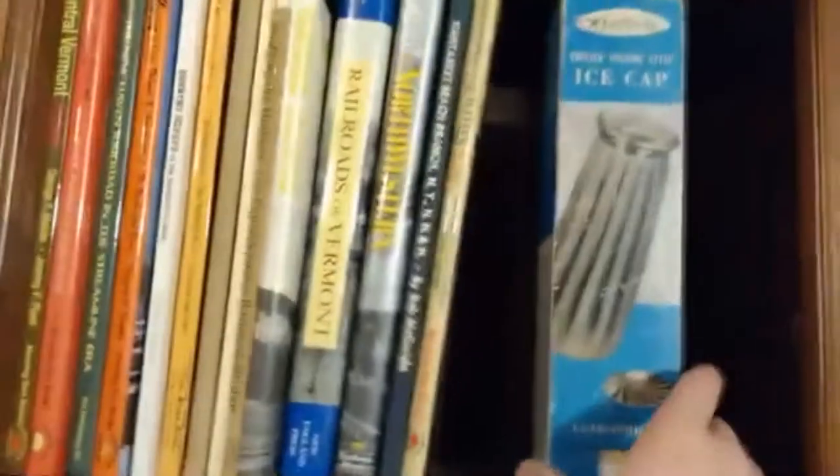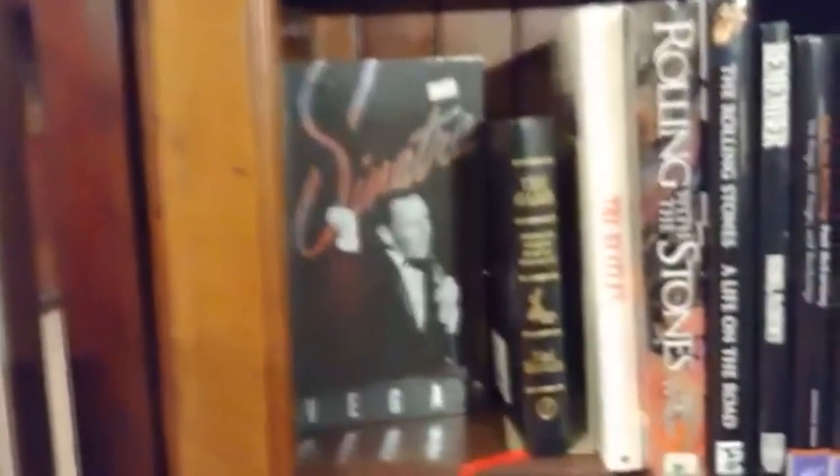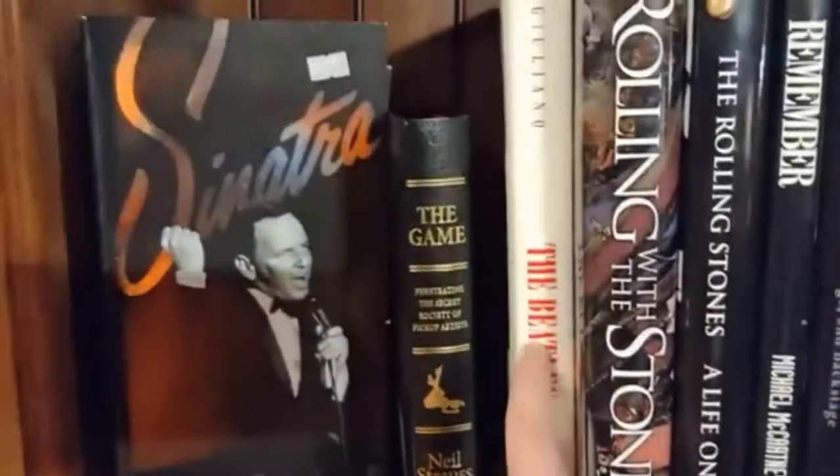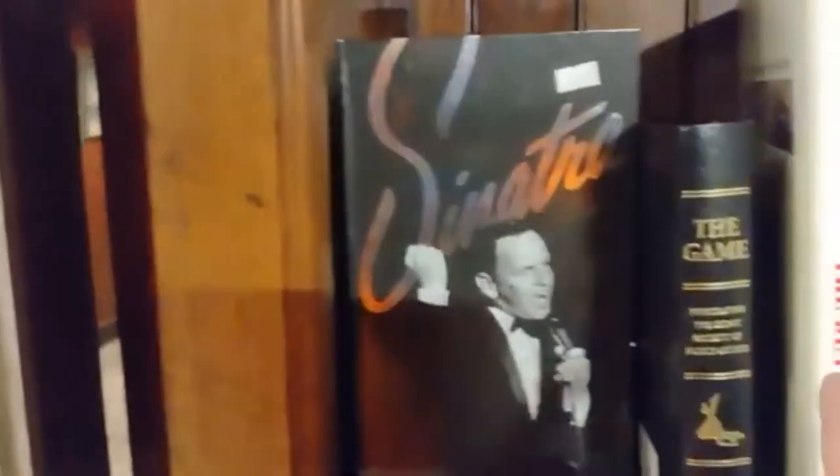Look, it's like an ice cap. Like you have a headache. You put it on your head, I think. I don't know. I guess so, because it's kind of heavy. $16.95. I think it's still in there. The Rolling Stones. You can actually take it out. The Beatles! Should I? Sure, open it up and see what's in there. Whoa. There it is. Nice. Frank Sinatra. That's the biggest of Beatles.